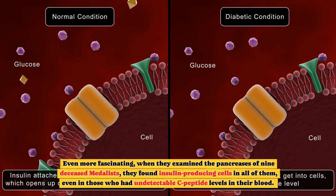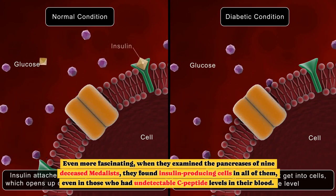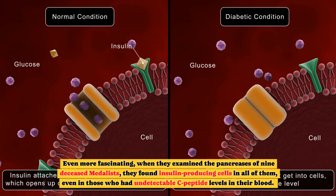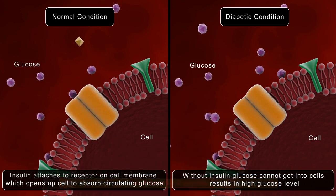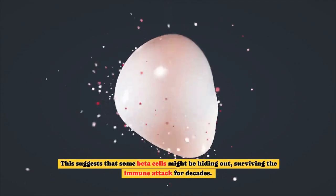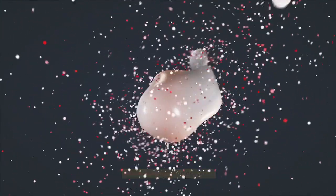Even more fascinating, when they examined the pancreases of 9 deceased medalists, they found insulin-producing cells in all of them, even in those who had undetectable C-peptide levels in their blood. This suggests that some beta cells might be hiding out, surviving the immune attack for decades.